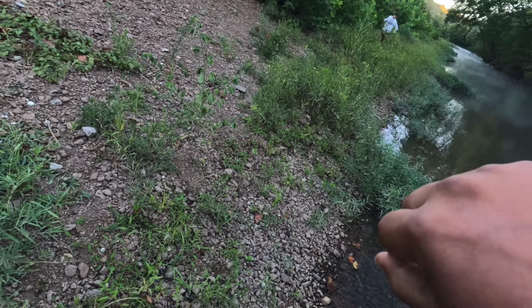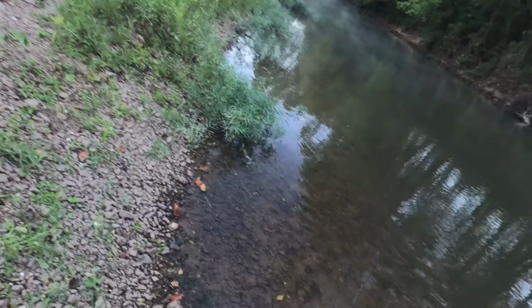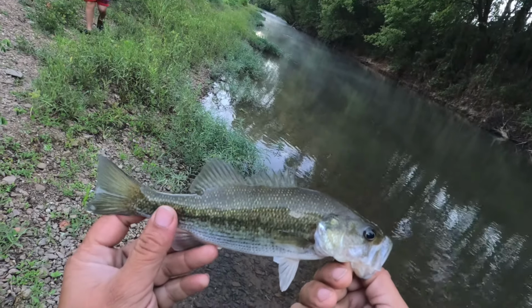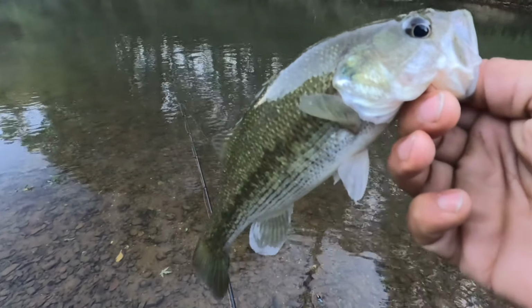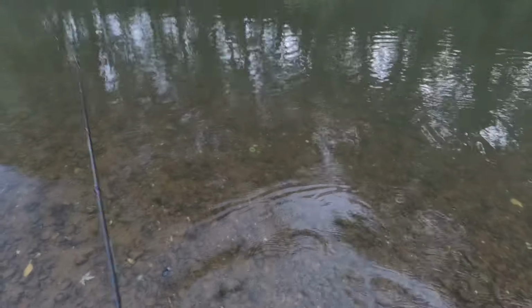First fish of the day, boys. Little spotty. Nice and warm, too. Little spotty right there. Look at that. That's a beauty. I'm gonna release it. Woo! Gone.